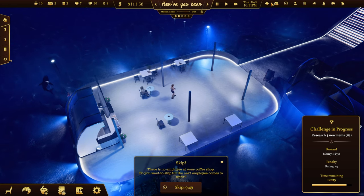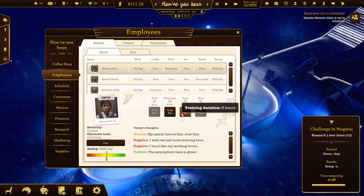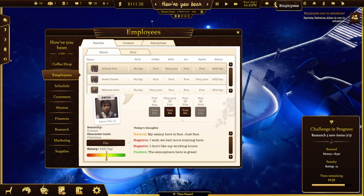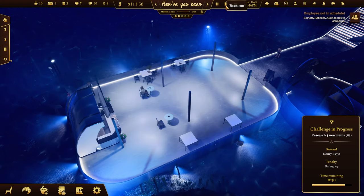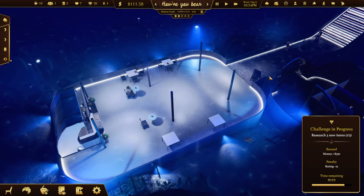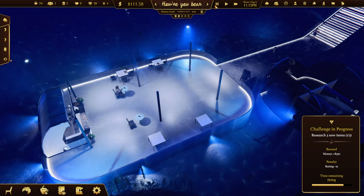Okay, there's no employee, so we're going to have to hire an employee. We're going to employ Rebecca Allen. And we're going to pause the game a second, because we're still getting a few customers here. I don't really want to work through the night, ideally. She can work until 4 a.m. Then we're only closed for 4 hours. But we can do that. I think it's worthwhile doing, because there's still some foot traffic here. It's still pretty good. I'm just going to pause the game, though.